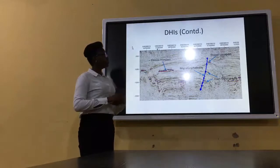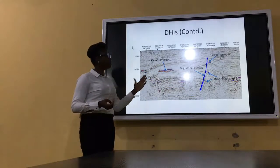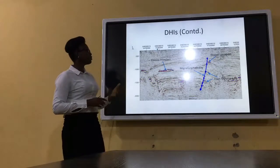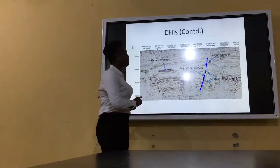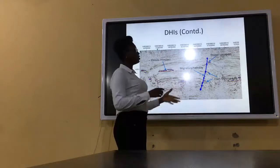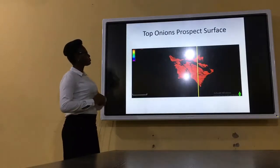So we identify the onions prospect and also the pepper prospect, and the trapping style is a growth fault on one side and then the rollover anticline on the other side, trapping the hydrocarbon. We are also able to identify the migratory pathway of the pepper prospect, and we could see deeper traps being filled to spill, and then the hydrocarbon migrate further upward and then is being trapped at the pepper prospect.